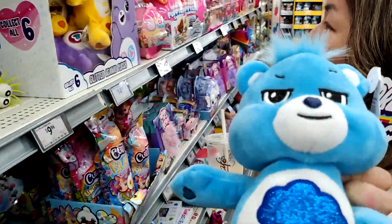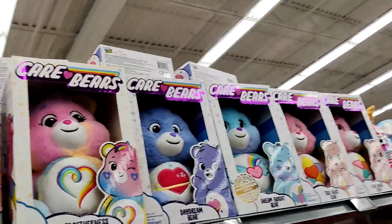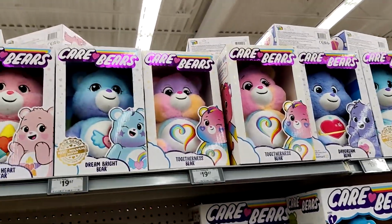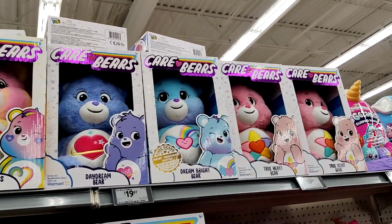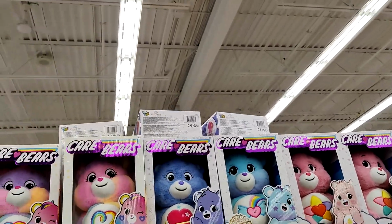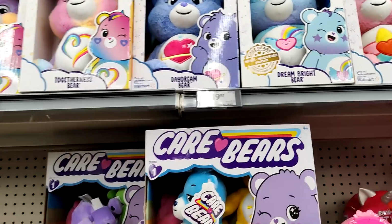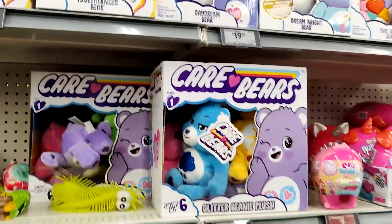Yes, Grumpy Bear. Woohoo! This is a Walmart. Are there any new Care Bears? These look like new Care Bears. The OGs are gone. Like, what's Dream Bite Bear and True? They sound like knockoff bears, you know? So I wonder how much a smaller bear costs now.